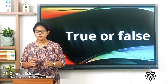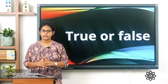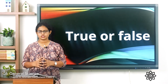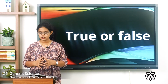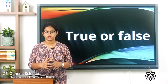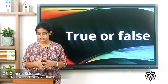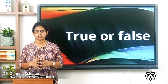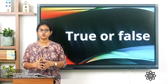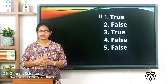First one, most birds, bats and some insects can fly. Second one, some snakes are herbivorous. The third one, ducks and frogs swim with the help of webbed feet. Fourth one, dolphins and whales breathe with the help of gills. The fifth one, insects breathe through stomata. So, what are the answers?